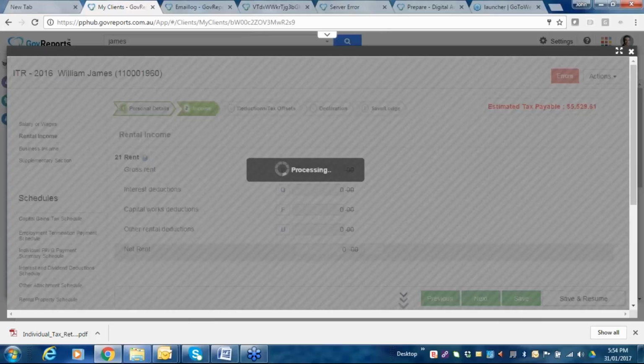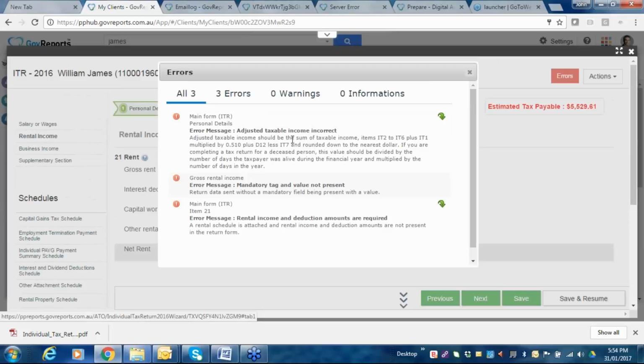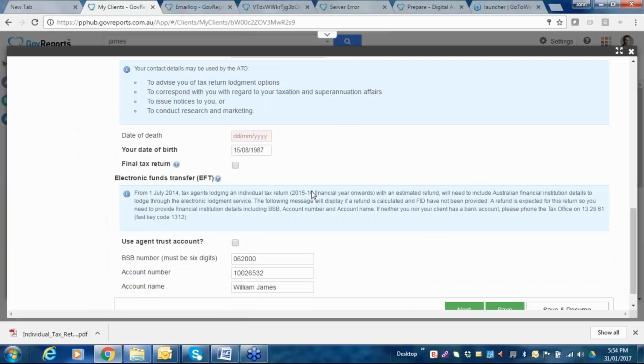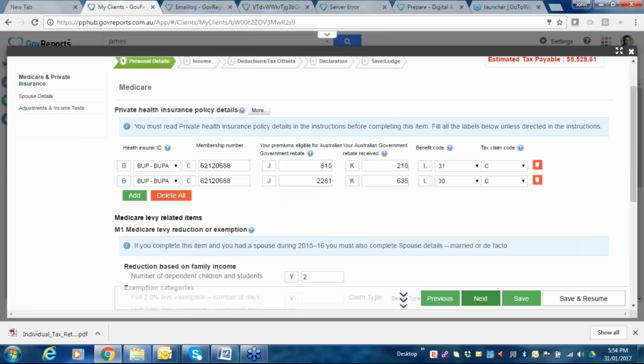Again, at any time you can do a check. This is the question you asked before, Tiana, and this is what you get. What it's saying here is there's a problem with taxable income. You click on it, you go where you need to go, and you fix it up.